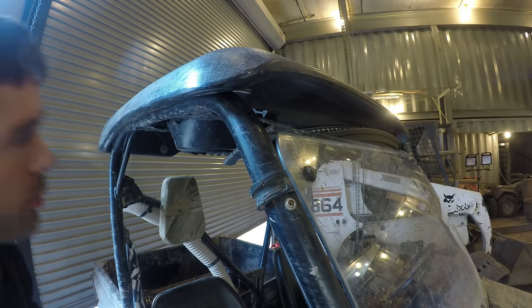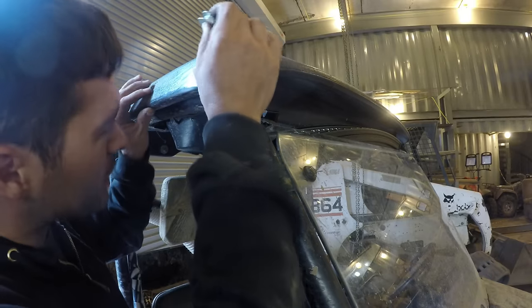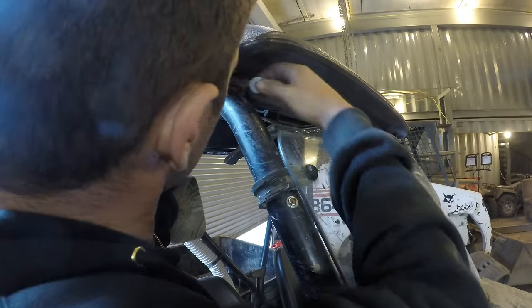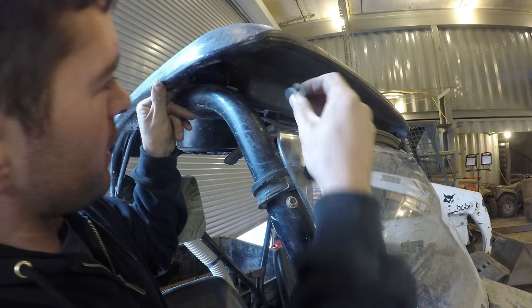All right, I needed a little bit more clearance between this light bar and the windshield, so I'm just gonna lift up this roof a little bit. And that should be fine.